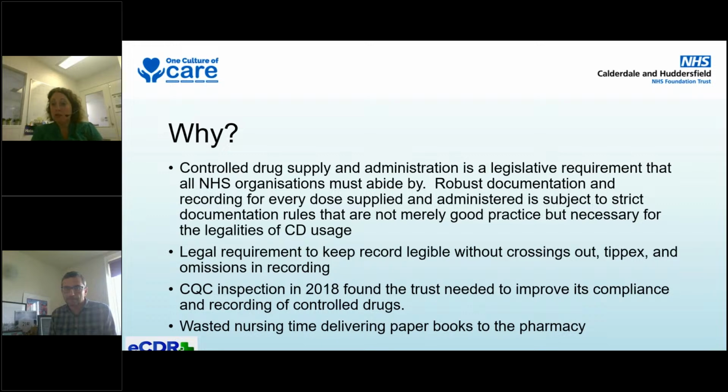It's very important to get controlled drugs correct. We've got a legal requirement to keep the records legible, without crossings out, Tipex, and any omission recording. We need to have robust documentation and recording for every dose applied and administered. We actually had a CQC inspection in 2018, so I'll hold our hands up. We were told that we had to improve our compliance and recording with controlled drugs.